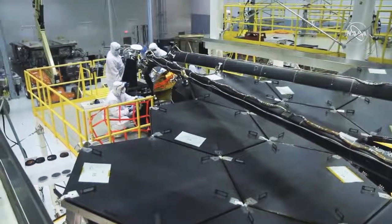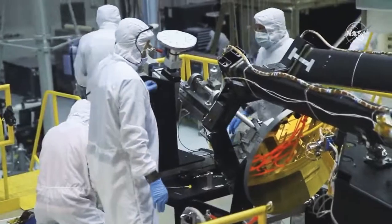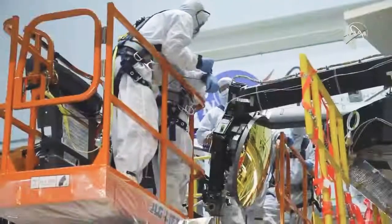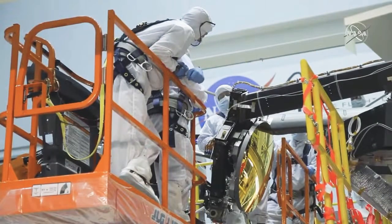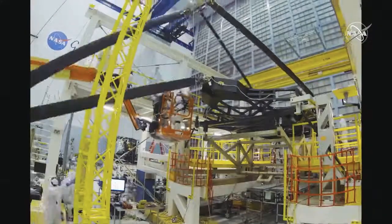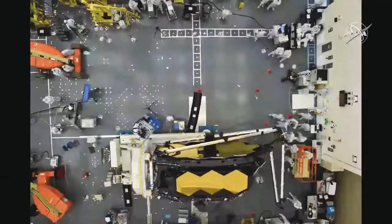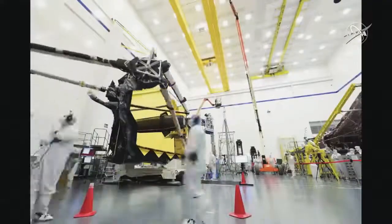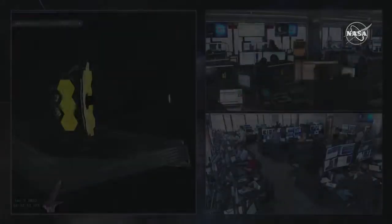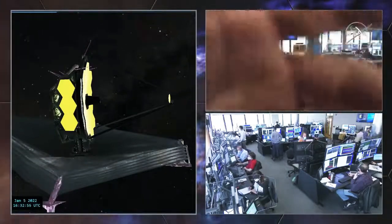And this is the structure that we were just seeing deployed. You can see it across the middle of your screen, the big booms. And this gives you a perspective of how large in diameter those booms are. They're quite substantial. They look so small relative to the telescope. But here you can see as we deploy it. Here we do it in a horizontal orientation, and they're white there because they have some plastic protective coatings on it, kind of like you would get something shipped in the mail. It's wrapped in plastic bubble wrap.